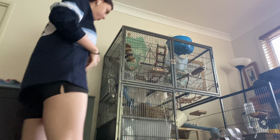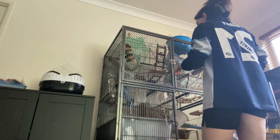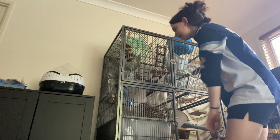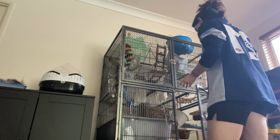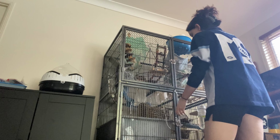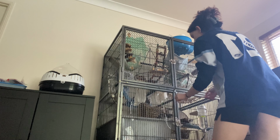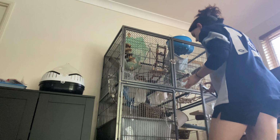Good girls. Come here, babies. This was going to be tricky because they're still so skittish, because the breeder that I got them from doesn't handle them, which is a bit annoying, but she likes to see what their temperament is like without her handling them, so I understand.